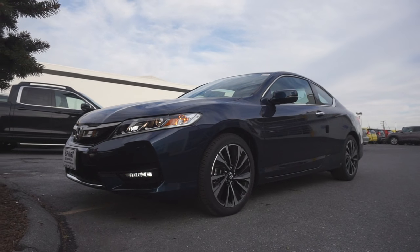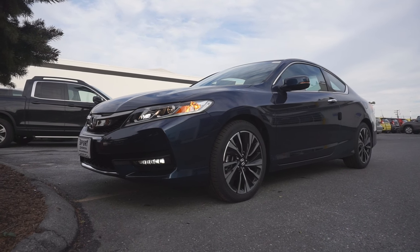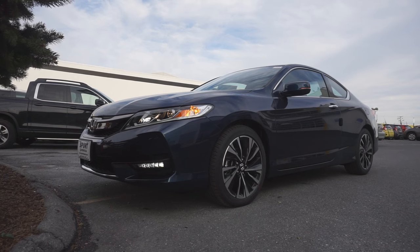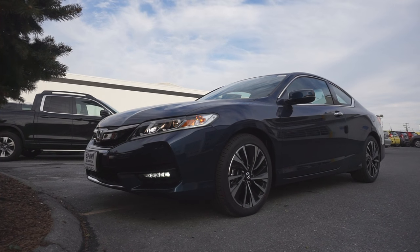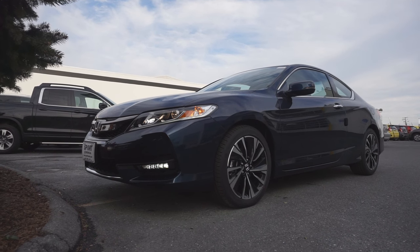So the Accord really doesn't have any other competitors because the Camry Solara is gone, the Altima Coupe is gone, there was no Fusion Coupe or Mazda 6 Coupe. So the Accord is basically the only one in its segment that is a coupe and mid-sized.